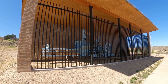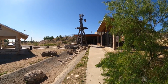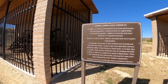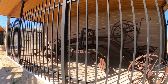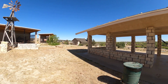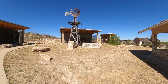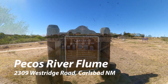They also have hay baling equipment. They had some farming and agricultural equipment on display. This was a road grader, and this is what the very first roads were put in Carlsbad with, this road grader. That's so amazing. One of their stagecoaches. This little park sits up on top of a knoll, and again, it was active the whole time we were there, and it was put in by the Civilian Conservation Corps.